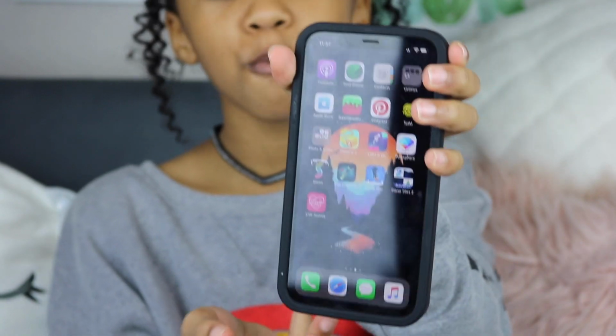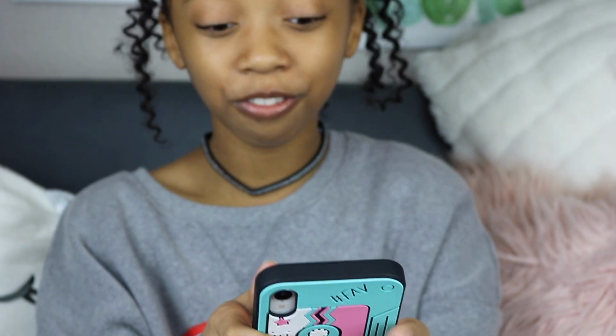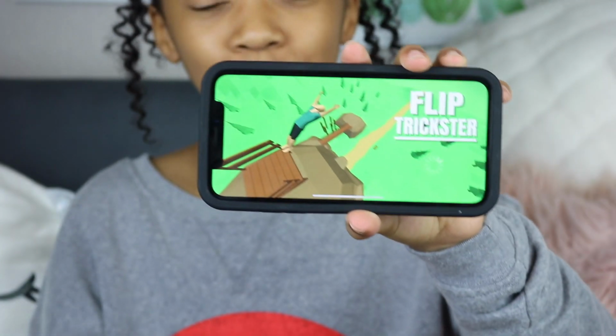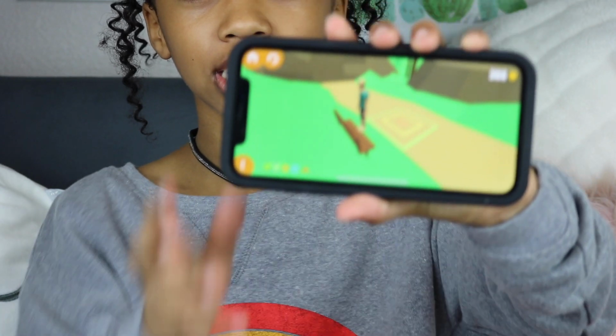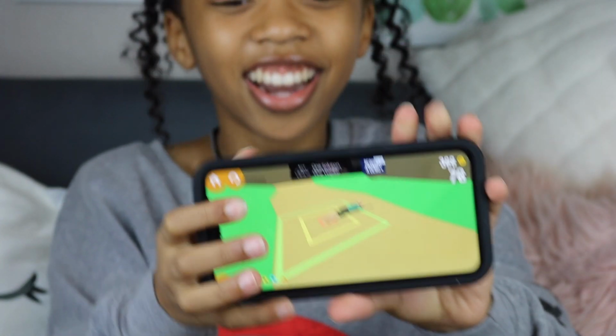Then I have a couple more apps. I have Paper.io, I have Light It Up, and I really want to show you this game. It's called Flip Trickster. And it has to be like this, but it's so fun to play. I've been obsessed with this game for so long. Let me just go to level 1 on this. So you kind of just tap, flip.